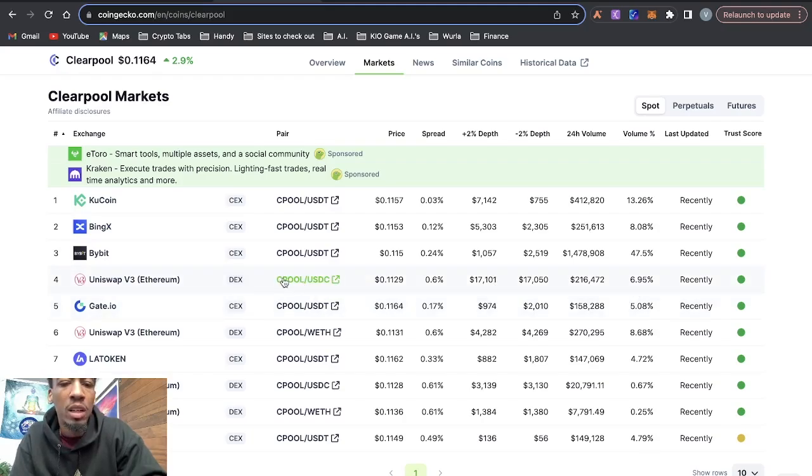And you can see that Clearpool USDC has the most trading volume of all the DEXs, 6.95%. So you want to buy your Clearpool with USDC, not ETH, because you'll incur more slippage. Actually, it looks like the ETH pool has flipped the USDC pool for now. So whichever one has the highest percent, that's where you want to buy. Now let's determine which pool we want to provide liquidity for.